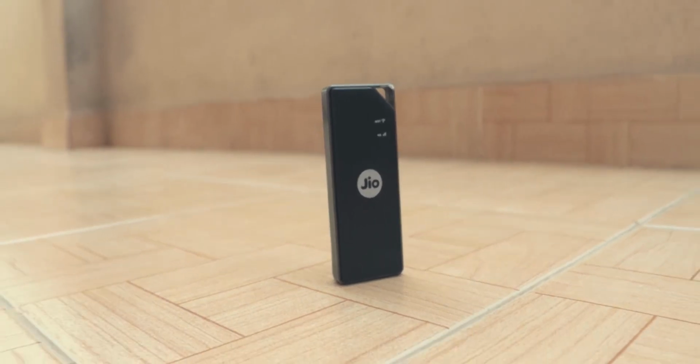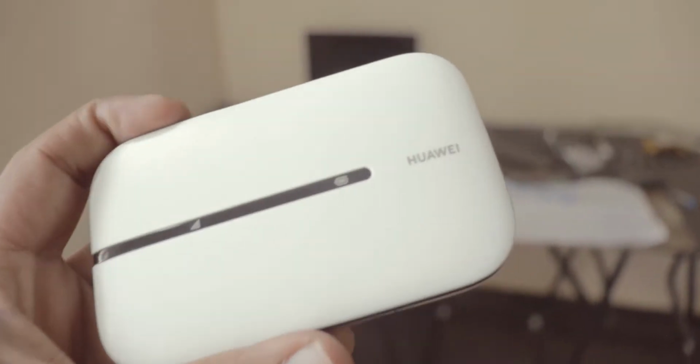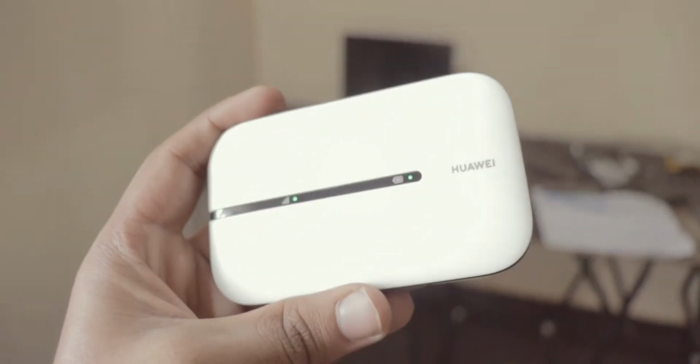Next is looks, like aesthetics, how the actual hotspot looks. The JIO hotspot looks very compact in size, and the Huawei hotspot is also very compact, but the sizes and dimensions are totally different. If you observe the JIO, it looks like a chocolate bar. The Huawei looks flat in your hand, like a small mobile you used in previous days. So looks wise, both are very good, and you don't need to worry about the weight or carrying it. Both are good when it comes to looks.